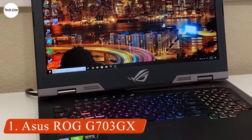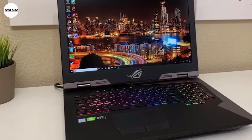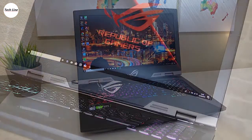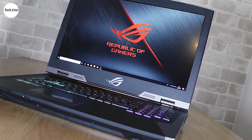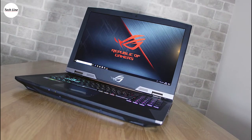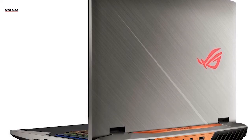1. Asus ROG G703GX. The Asus ROG G703GX is one of the most powerful gaming laptops. It is loaded with hardware and therefore has a huge chassis to fit all that in. It comes with an Intel Core i9-9980HK super fast processor with 5 GHz clock speed, plus 32GB RAM and 1TB SSD storage, which can run any program or game smoothly and store a wide range of files.